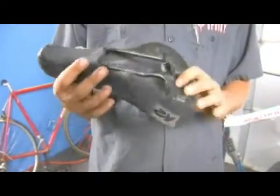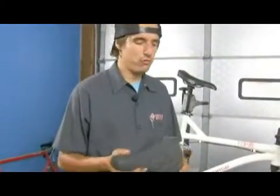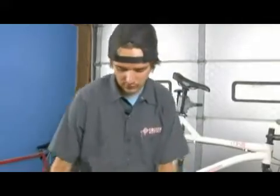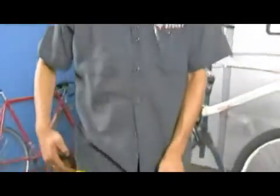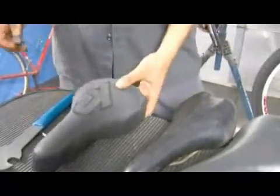A seat like this you might find on a small dirt jumping mountain bike or certainly on a BMX bike. Some people put these on their normal trail bike because they think, oh, it's big and soft and will be comfortable. But the width actually makes it uncomfortable. If we look here, it's fairly wide. It's 6.5 inches. It's 2 inches wider than the seat that's on my bike right now.